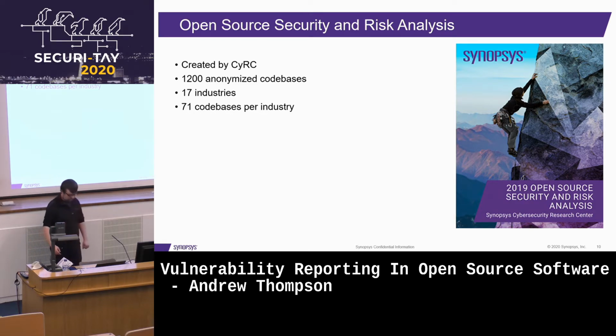So now I'm going to talk about the OSSRA report, which is the Open Source Security and Risk Analysis report. It's created by the Cybersecurity Research Center. It provides a detailed insight into the code quality, the security status, and also the license compliance of the application. The last one, this is 2018 data for the 2019 release, covers 1,200 anonymized code bases covering 17 industries with about 71 code bases per industry.